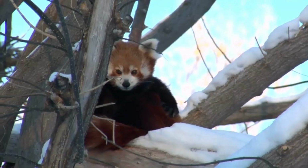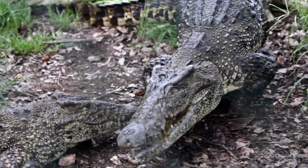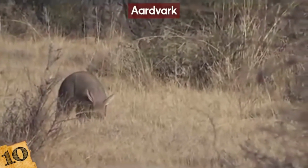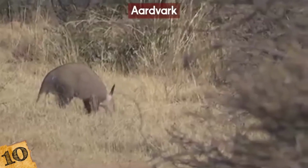From cute fluffy pandas to fearsome predators, here are 10 examples of real living fossils. Number 10. The aardvark. The aardvark is a perfect example of a living fossil. It's a totally unique mammal and has remained unchanged for millions of years.